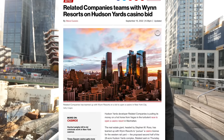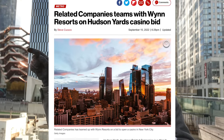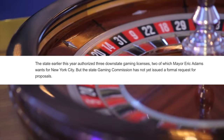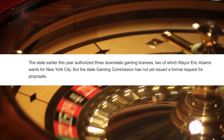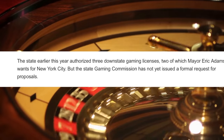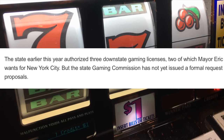And there's a really interesting and, dare I say, controversial plan of what could be here. Are you ready for this? The Wynn Resort has made a bid to add a casino resort and entertainment complex here. The state earlier this year authorized 3 downstate gaming licenses, 2 of which Mayor Adams wants for New York City, but the State Gaming Commission has not yet issued a formal request for proposals.